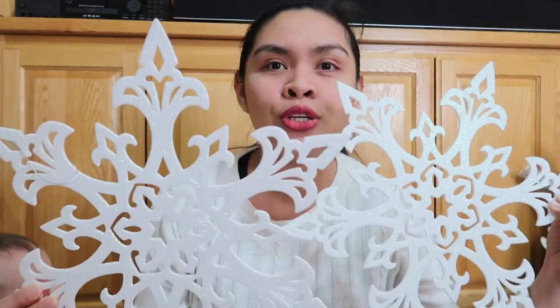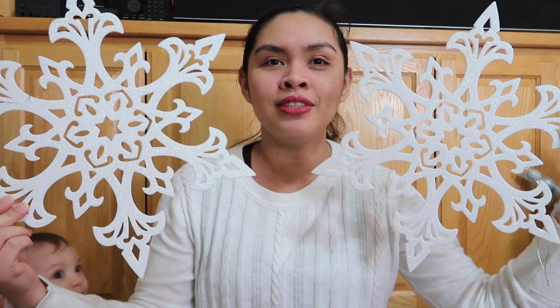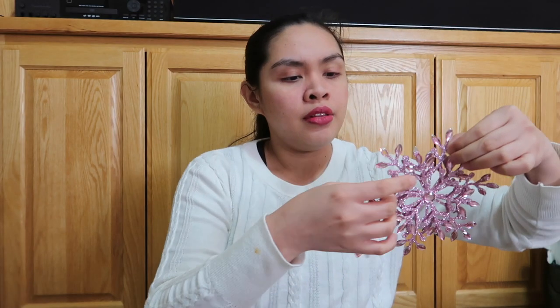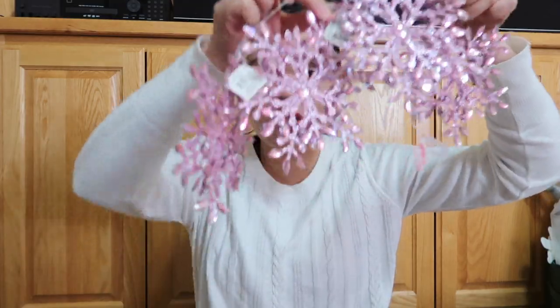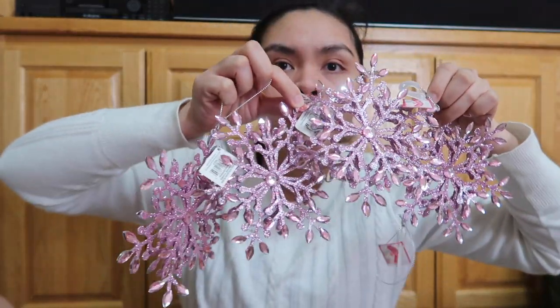Next one is Walmart. We got these two huge snowflakes. Super cute. And then I want her party to be like white, silver, and a touch of pink. So I got this pink snowflakes. Super cute.